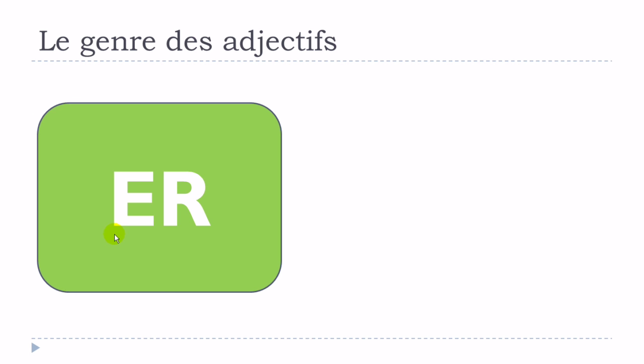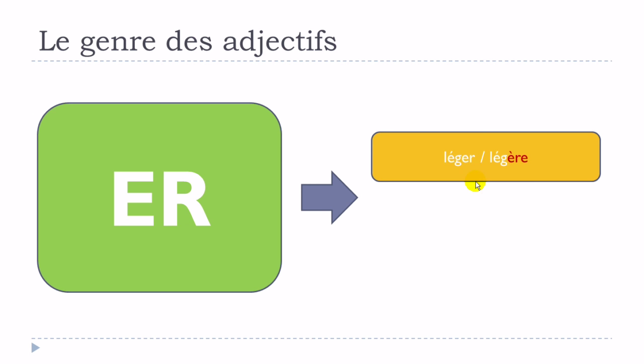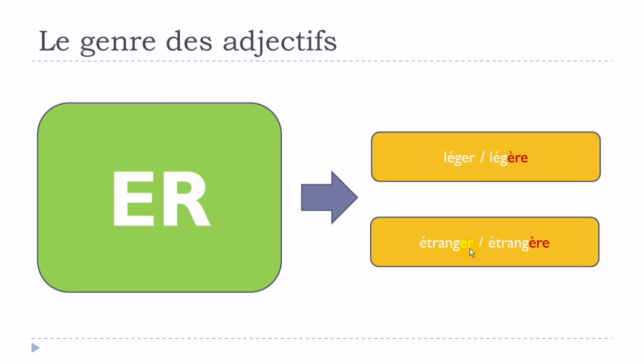So, ER again. I thought it might be interesting to see two other adjectives. So, léger, so exactly the same category. Remember, you put this accent grave and then you add E at the end. Légère. Étranger. And you will get étrangère. Okay, for the meaning, léger, and then étranger.